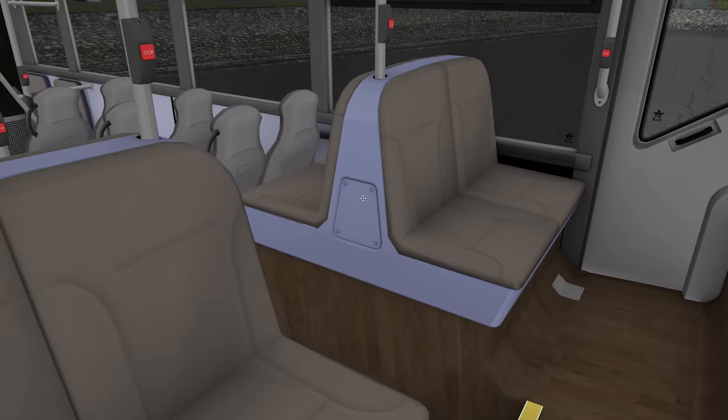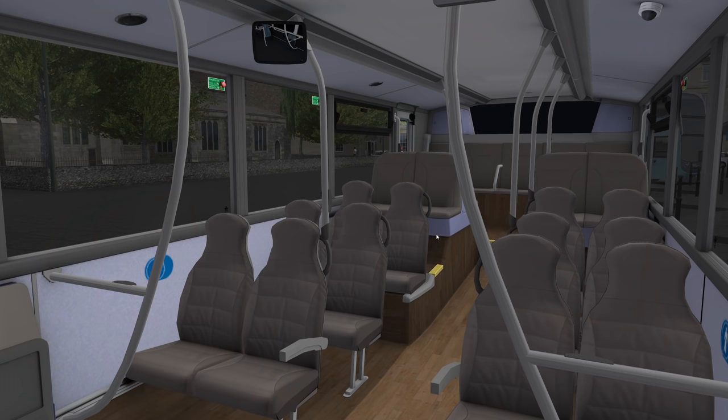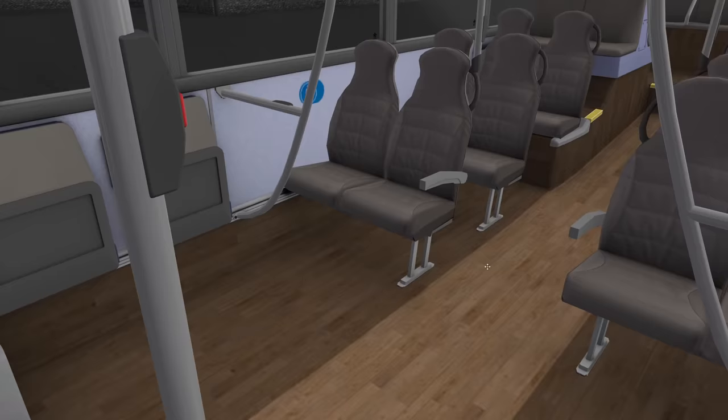If we have a look inside, you'll see we've got the spec with the Lazzarini high back seating. We've got Welcome Aboard Coastlink from First Westcountry and Woodiflex flooring. It does look like the standard seating from First Group at the moment, doesn't it? We can put these seats down. It does look like it's been done out though. This is nice, isn't it?